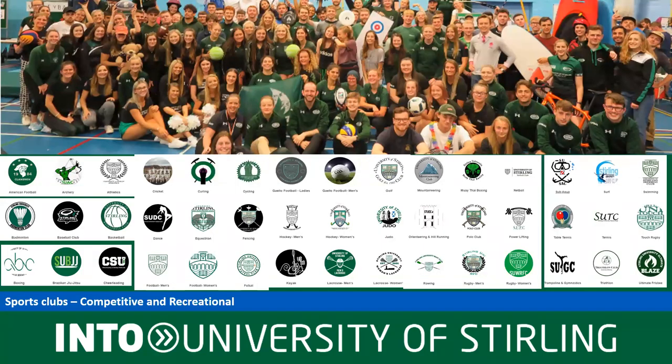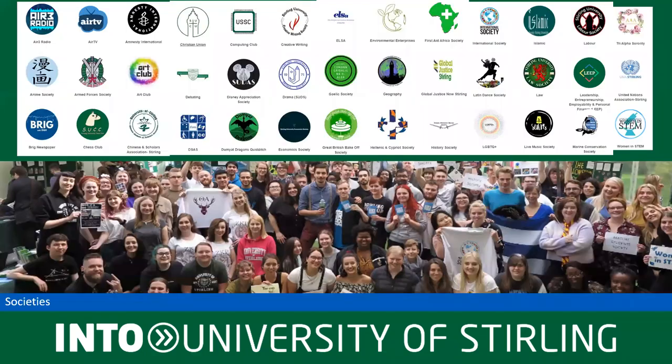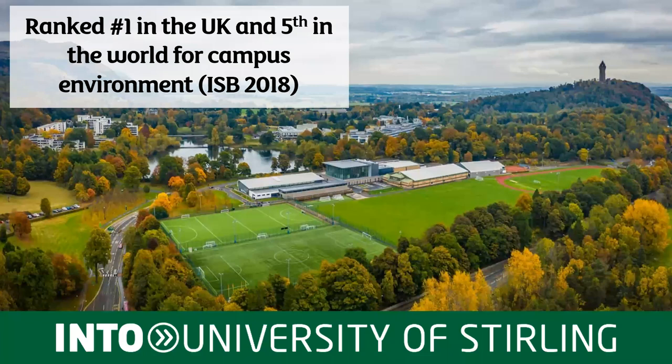We also have a range of different clubs and societies. So you can join a sports club, and you can join maybe something a little bit more recreational as well if sport is not your thing. So on the campus, there is something for everyone.